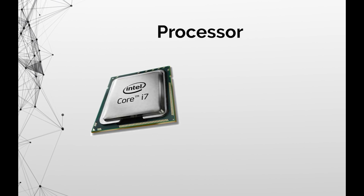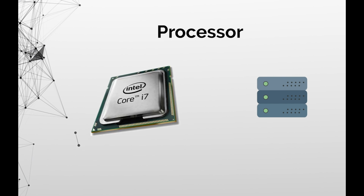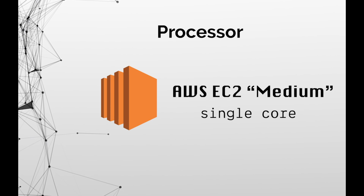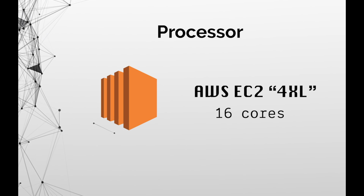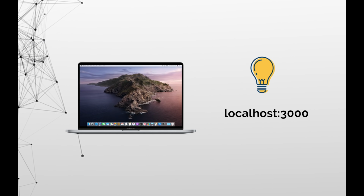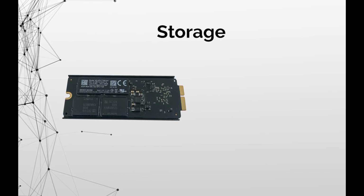Moving on to processors, running servers and programs is not very processor intensive at all. In fact, most services run on incredibly weak small processors, but they may be scaled up if there is a high demand or load on the server. As far as running things locally though, you should never experience any problems as long as you have a machine newer than 5 years old. Now let's talk about storage.